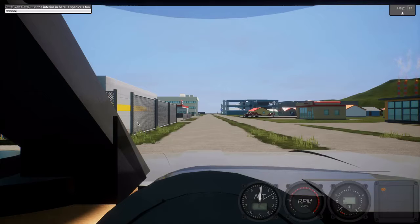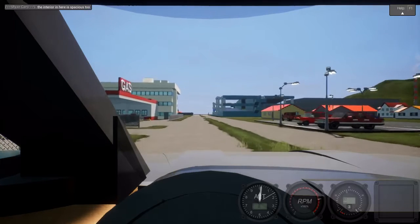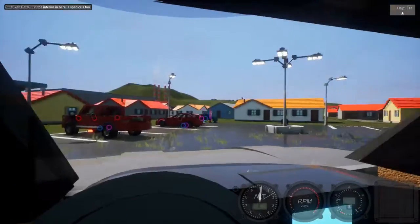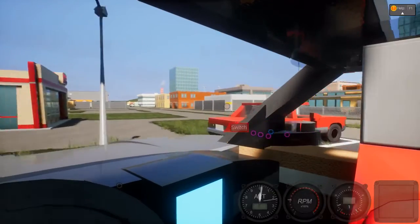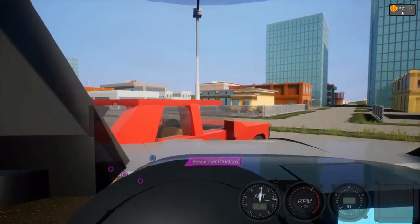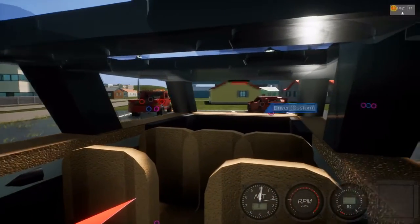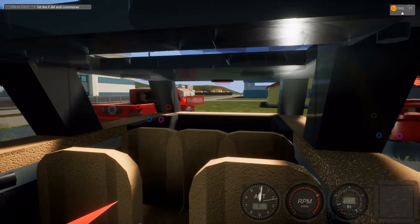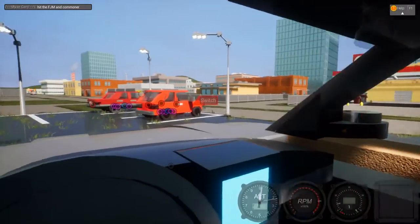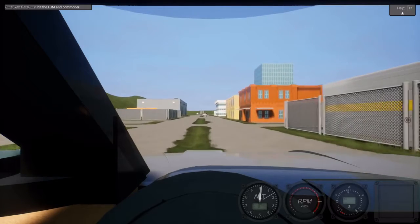So, reset. 3, 2, 1, go. Never mind, the car isn't going. 3, 2, oh, I'm in. Okay, so 3, 2, 1, go. The brakes were not good on the ZTM like at all, so I think this is going to do pretty well here. Yeah, there's the FJM there. But yeah. Hit the FJM and the counter. And we're out. Although gaining 2 penalty points is still going to be quite close.